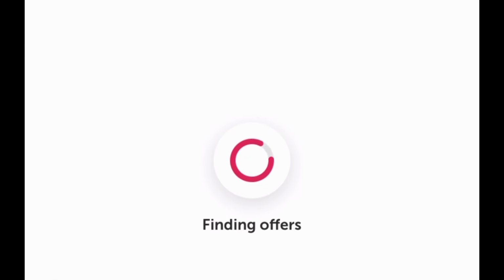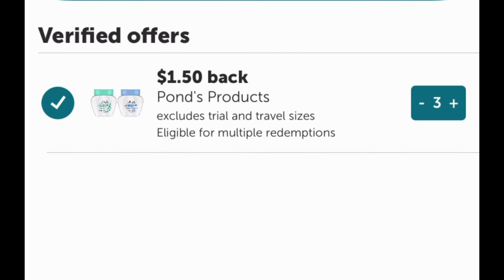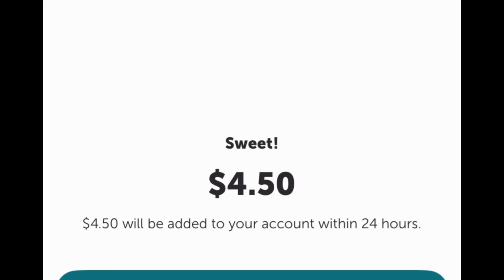Compliments of Unilever. So this is the $5 register reward. And then there's also a rebate in the Ibotta app. So I did the transaction, got the $5 register reward, and then I got back $4.50 in the Ibotta app. So that's a really good promotion in my opinion. And look at my stockpile of Pond's. So I don't have to purchase Pond's for a while.